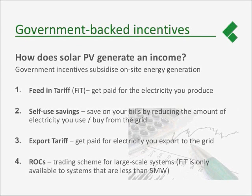Alternatively, if you have a system that's over around 250 kilowatts at the moment, although it was originally intended for projects over 5 megawatts or 5,000 kilowatts, you can take an incentive known as ROCs. ROCs are a traded benefit for generated power. So for every 1,000 kilowatt hours that your system generates, you'll get paid, if it's on a rooftop project, 1.6 ROCs, 1.7 ROCs, and if it's on a ground mount project, 1.6 ROCs. Those are due to change next April currently.